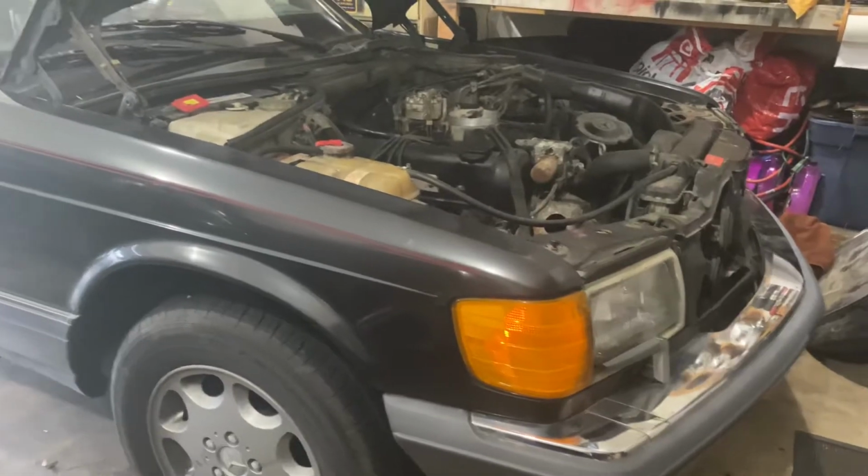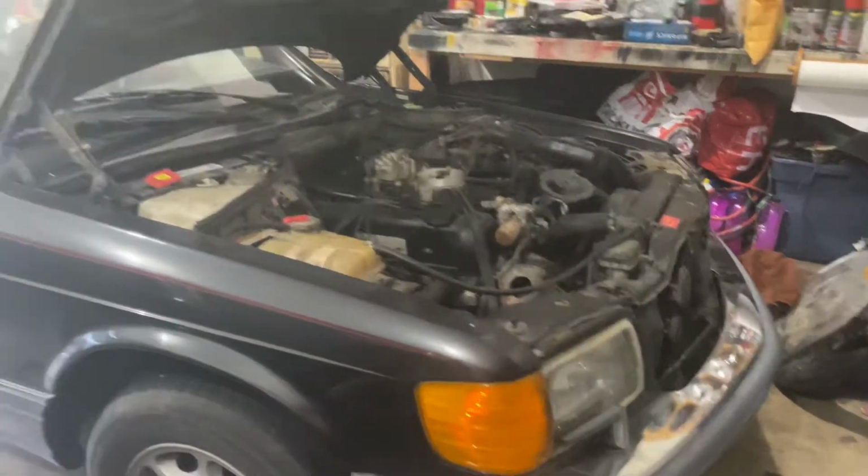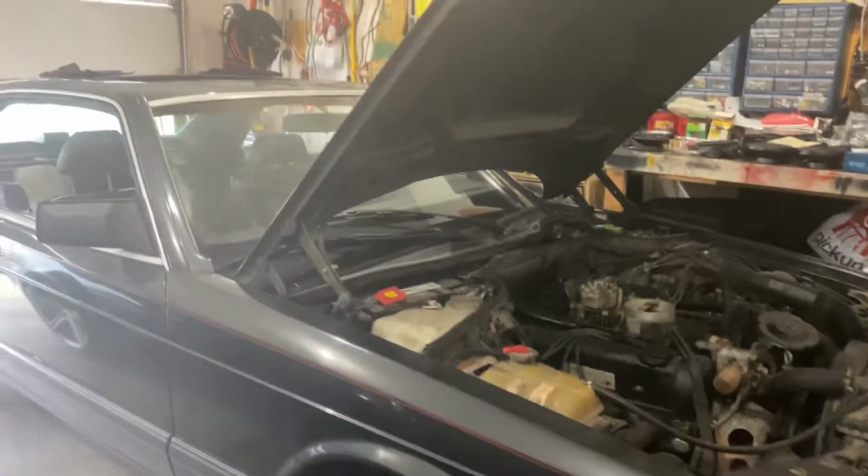And why are my lights on? Some lights are on, some are not. Is there a short somewhere? Tell me what's going on.